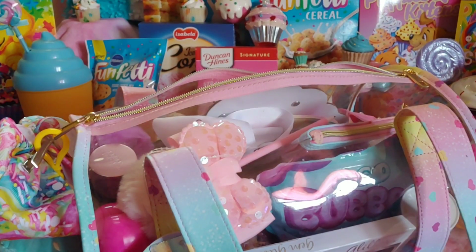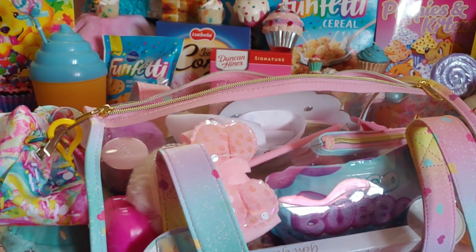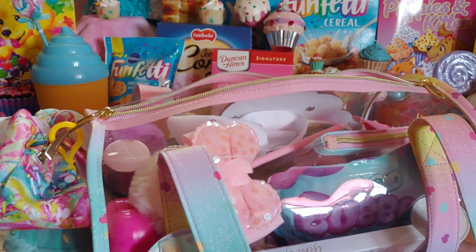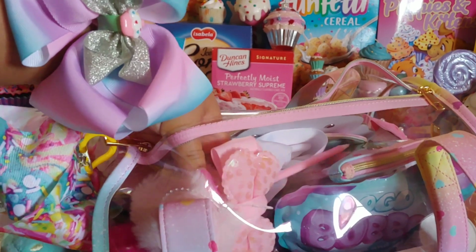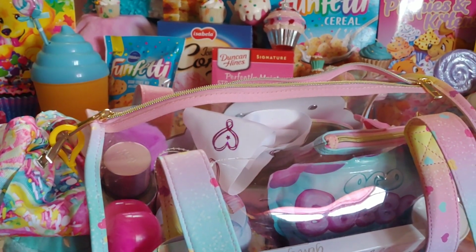I have to move some of my cakes. My little baby cupcakes back there in the background, my husband gifted me those the other day, yesterday actually. So I don't want them to get smushed with the frosting on my bag here.